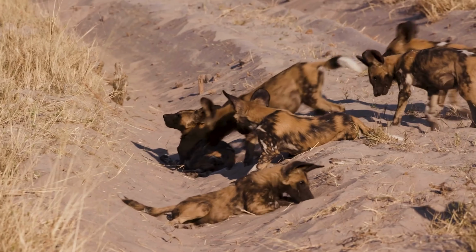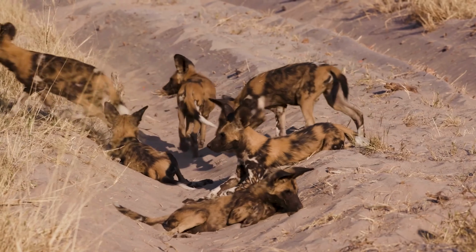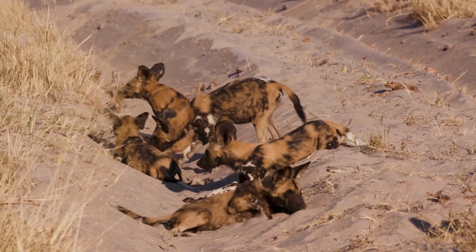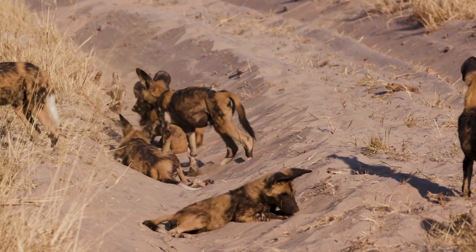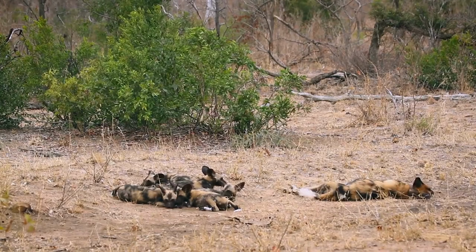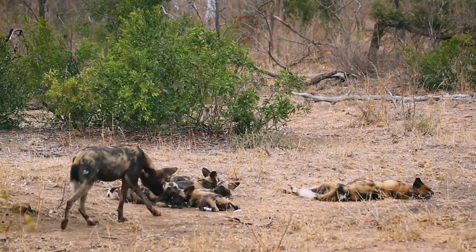27. Nomadic lifestyle and territory size. African wild dogs are known for their extensive territories, which can cover hundreds of square kilometers. The need for large territories is linked to their nomadic lifestyle and the requirement for abundant prey.